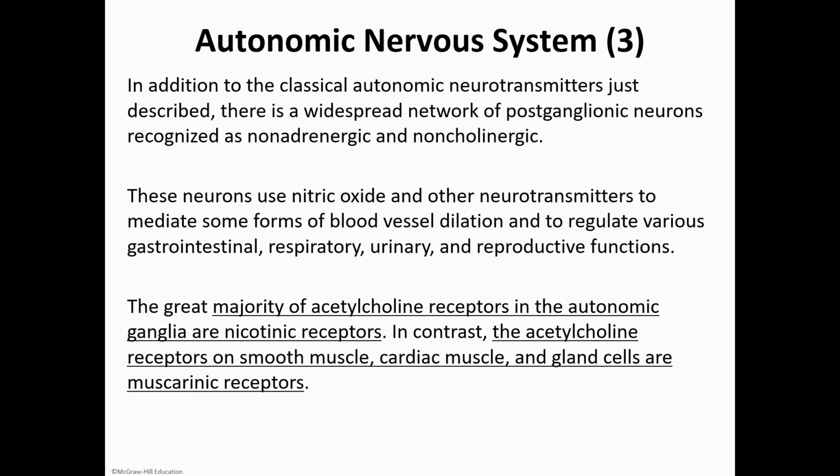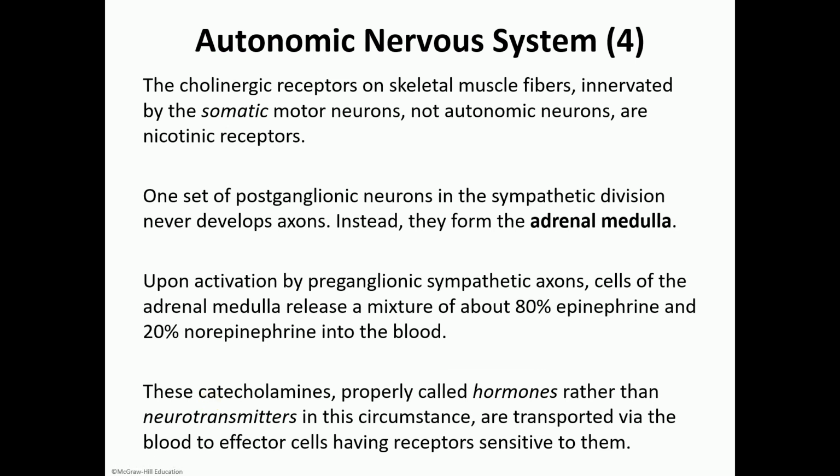The vast majority of the cholinergic receptors in the autonomic nervous system are of the nicotinic kind, okay, except in the postganglionic parasympathetic. Those are muscarinic. So the acetylcholine receptors on the smooth muscle, cardiac muscle, and glands, which are your effectors, are muscarinic receptors. The cholinergic receptors in the case of the skeletal muscle fibers, those are somatic motor neurons, and again, they release acetylcholine, and the skeletal muscle fibers have the nicotinic cholinergic receptors.